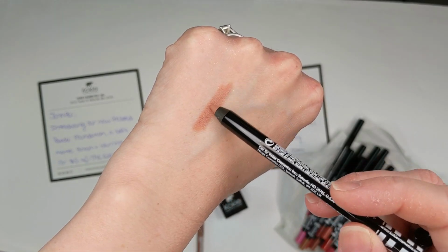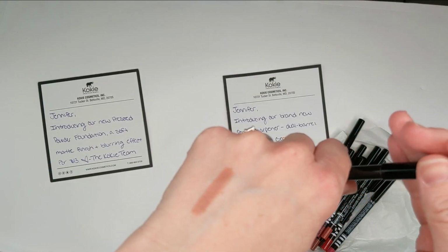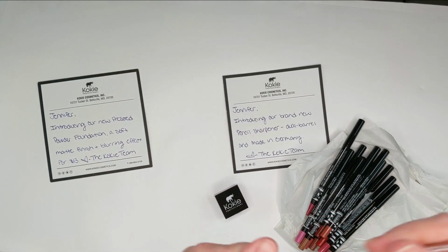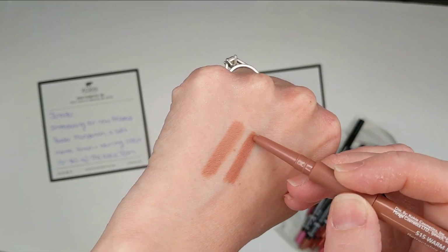Okay, so here is Nude Pink, and these are incredibly creamy. They feel exactly like the eyeliners, and I think those eyeliners, the Velvet Smooth from Kokie, are very similar to the Urban Decay 24/7 eyeliners. I think they're really close. So here's Warm Nude, which is the one that I wear all the time.